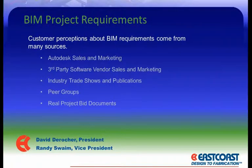As a software vendor, we often find ourselves on the front line answering questions about our BIM integration capabilities. In my experience, most contractors that I speak to are uncertain about what is needed today and what is coming in the future. Many of their comments and questions come from information that they've gathered from or been presented by Autodesk sales and marketing, third-party software vendor sales and marketing like ourselves, industry trade shows and publications, peer groups, and real project bid documents. The information gathered from the first three resources is certainly interesting, it's informative, and should be considered. However, I believe the focus should be on the last two items, peer groups and bid documents. Those are the most useful in looking at the real challenges you and your fellow contractors are facing today.